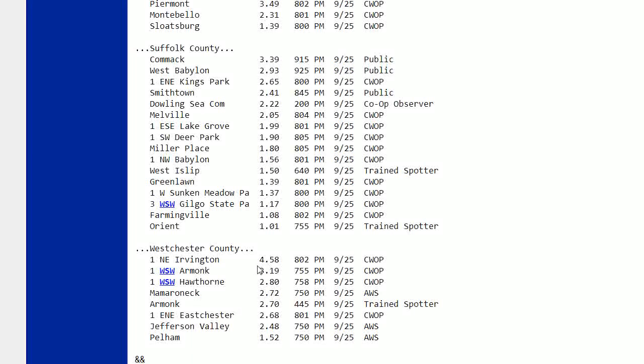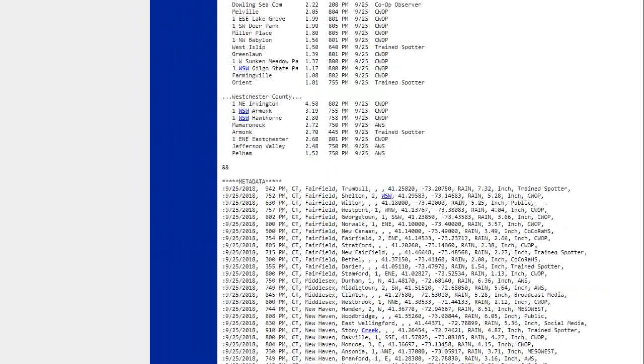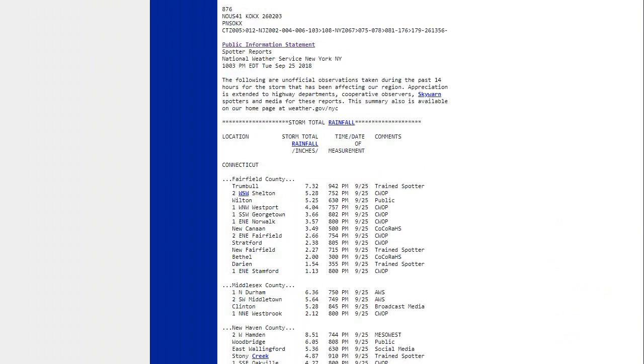And then Westchester also got hammered. Irvington, 4.58 inches. Armonk, 3.19 inches. 2.80 inches in Hawthorne. So that is what fell across the area today, and I'm sure there'll be maybe some more numbers to read later. But an incredible amount of rain across our area.